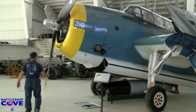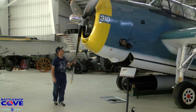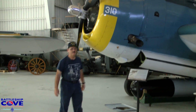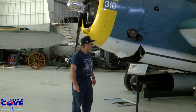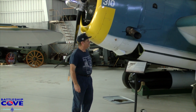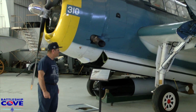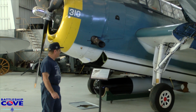Single engine, 3-blade prop, single bay, had a 5-man crew, radio operator, pilot, navigator, gunners. I'm impressed with it because it's a marvel of technology. It started out rough, but it became the mainstay for carrier planes, and saw service, like I said, up to 1960.